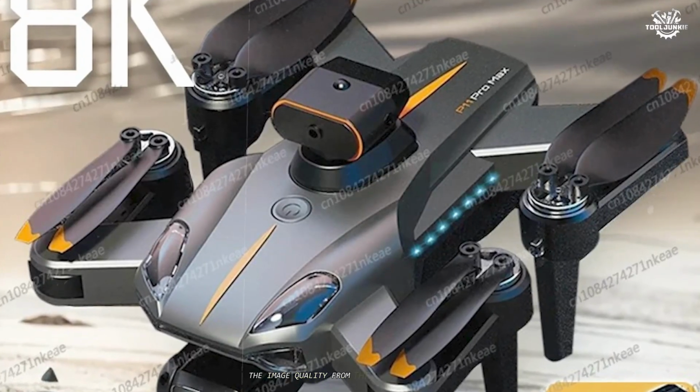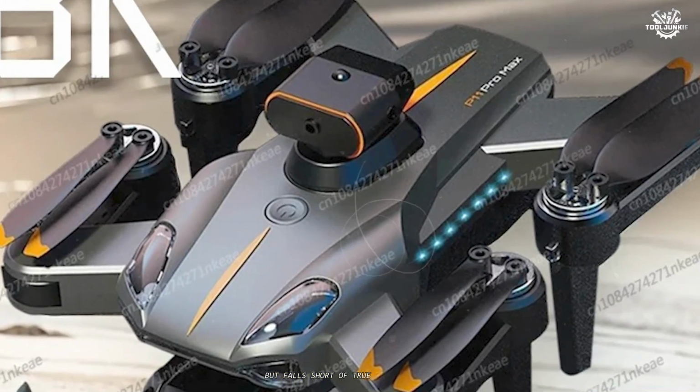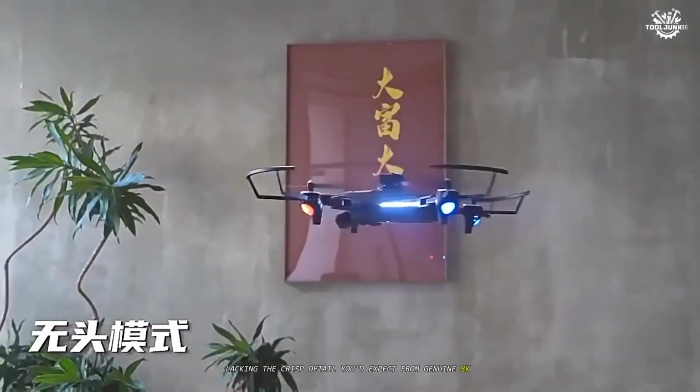The image quality from the P11 Max is decent in good lighting conditions, but falls short of true 8K resolution. Videos appear more like upscaled 4K, lacking the crisp detail you'd expect from genuine 8K footage.